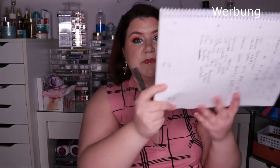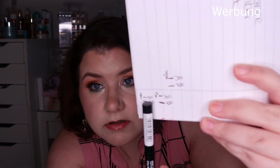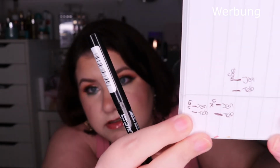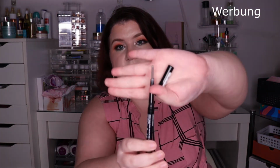Next one is the Love Brow-titude, which looks like this. In the beginning we were there and now we're there. So I used up quite a bit. This is how much we have left. So I will take a picture of this as well.